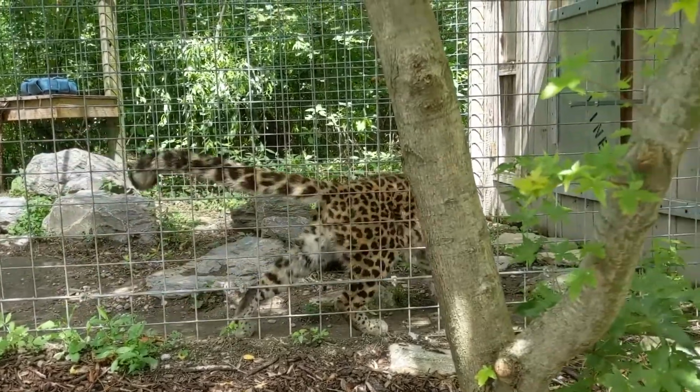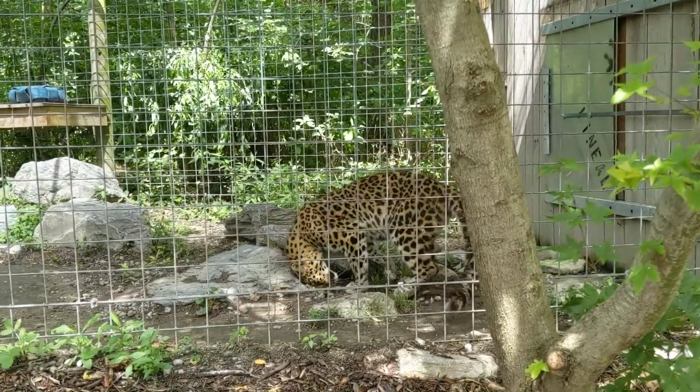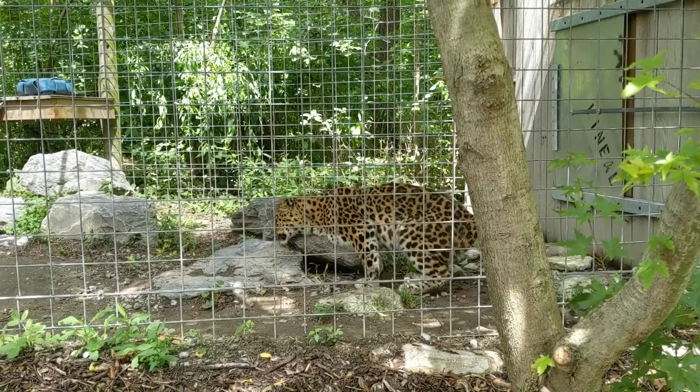And then I spent a long time with the Amur Leopard, because when I walked up, I did a little cat slow blink at it, and then it went over to me and started purring and was rubbing its head against the fence. Itchy. Itchy.